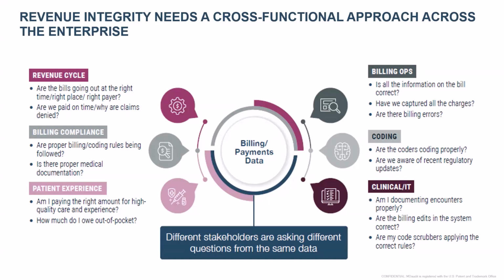That data, if shared cross-departmentally, can help you form a team, an impenetrable team that can go back and fight a lot of the tough stuff that's being sent to you by your payers.